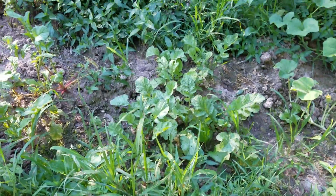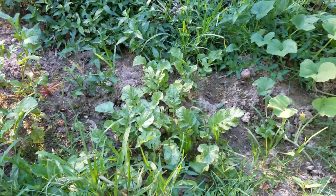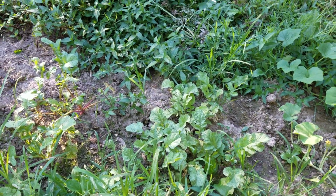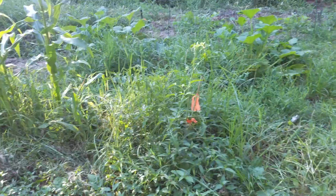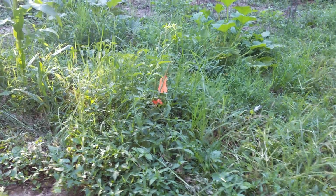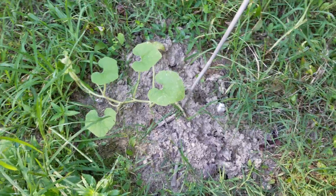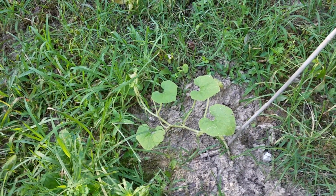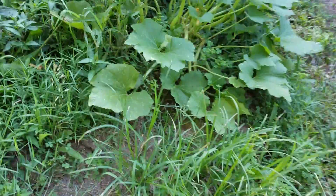We have some radishes. I'm kind of disappointed in these radishes. I don't know, maybe it was the type I picked, because they're like nothing. Anyway, anywhere you see those orange, those are tomato plants. And so, see, this says butternut squash. So I think that's my butternut squash. I don't know what I've got right here, but it's kind of a baby for this time of year, I think. But maybe not. Maybe I'm just impatient.